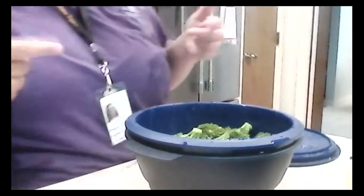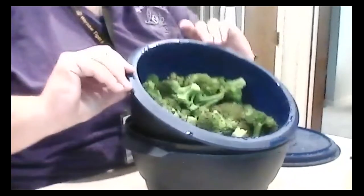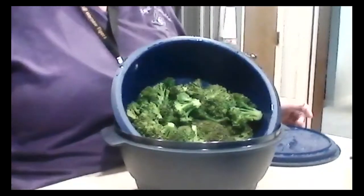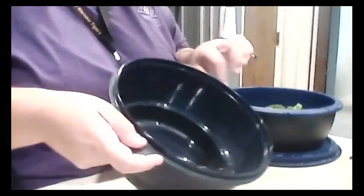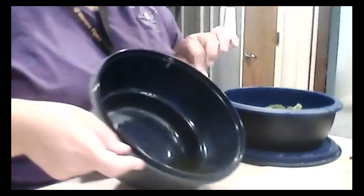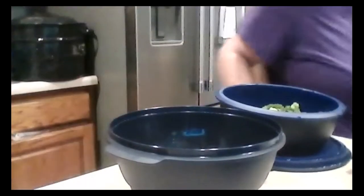All right, earlier we saw that broccoli was green, but a kind of dingy green. Now look how beautifully vibrant that color is. Absolutely gorgeous. I'm not sure if you can see it online, but it's a really bright green, and that's all those nutrients coming through. Our water on the underside is just a little bit tinted green, and there's maybe half a cup of water in there. It's not a lot. And our broccoli is going to be perfectly cooked.